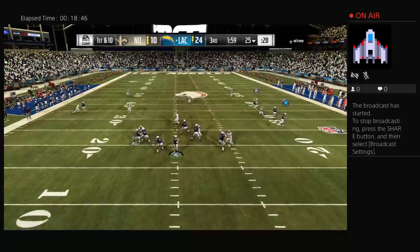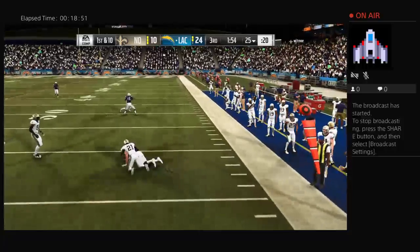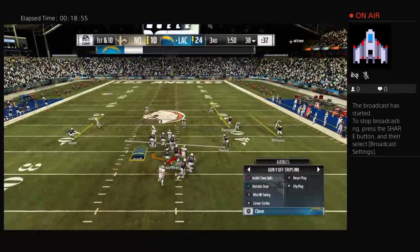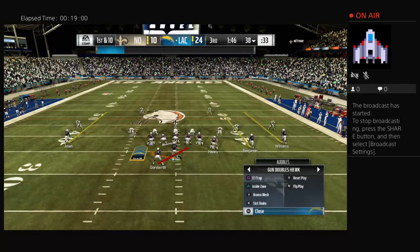On 1st and 10, Rivers. And right side, Henry's got it. And they're able to get this one across the 35. First play of the drive going for 14 and a 1st down. And defensively, they were in zone coverage there.